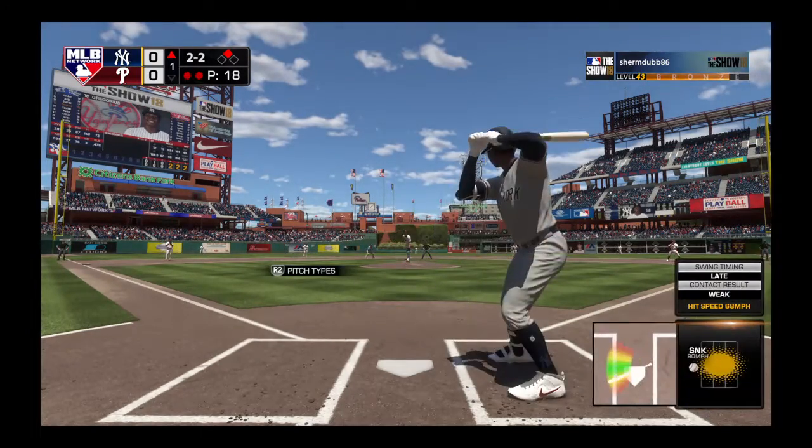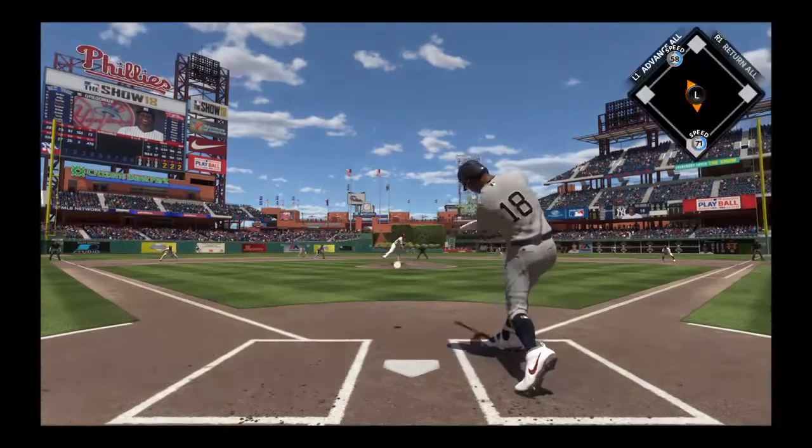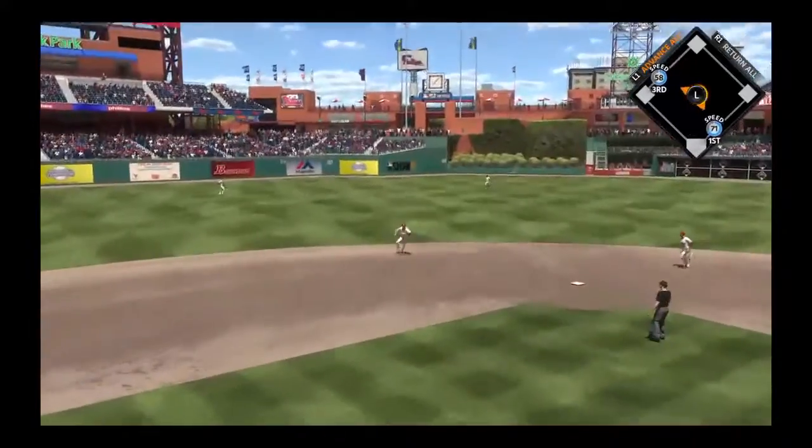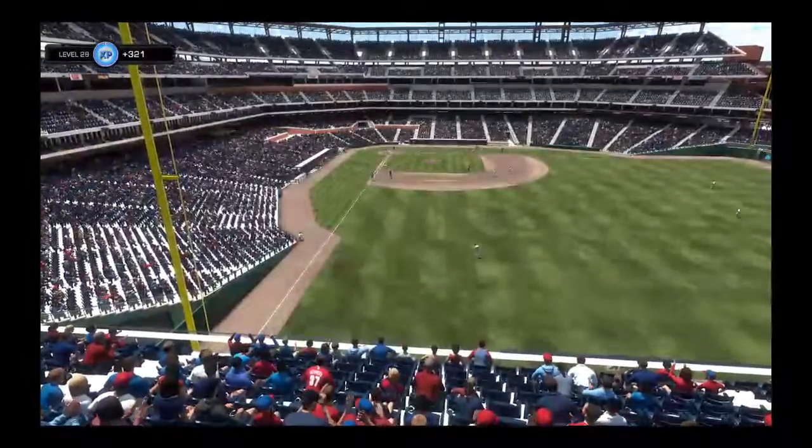Just hung in there on that one. Hit back up the middle. Scooped up. And nothing will come of the 2-out double as the inning is over.